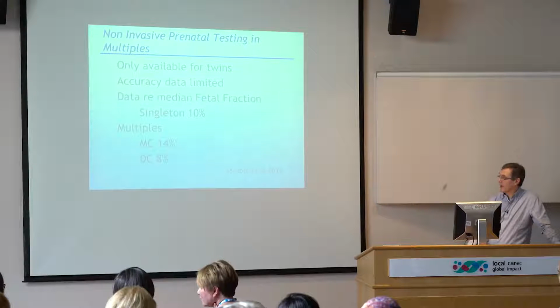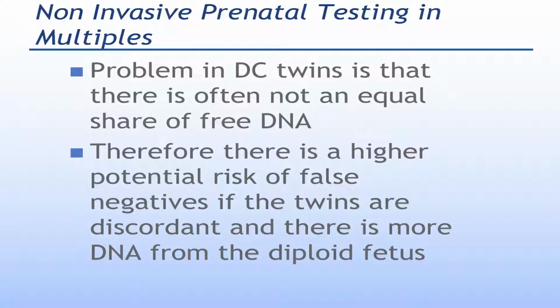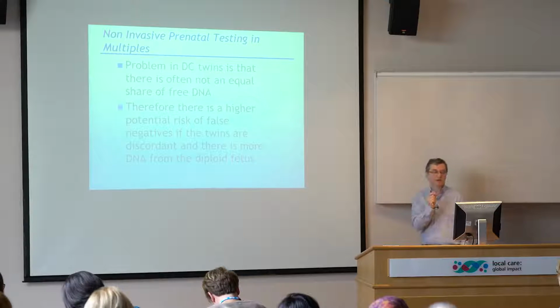One of the problems with that 8%, however, is that, because remember we had a 4% limit for whether we could get a result or not, you don't tend to get half and half from each twin. So the proportion you get from each twin could be different. Therefore, there's a higher potential risk of a false negative.